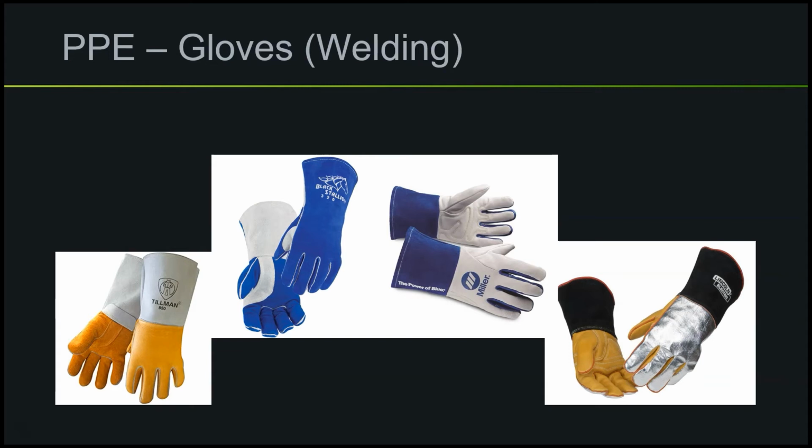When it comes to welding, there are special gloves you need to make sure that you have. And there's all different types of gloves, as you can see here. Many different brands will make welding gloves. You don't have to have the most expensive brand out there. You just have to have a pair that work. There's also gloves for stick welding, MIG welding, TIG welding.